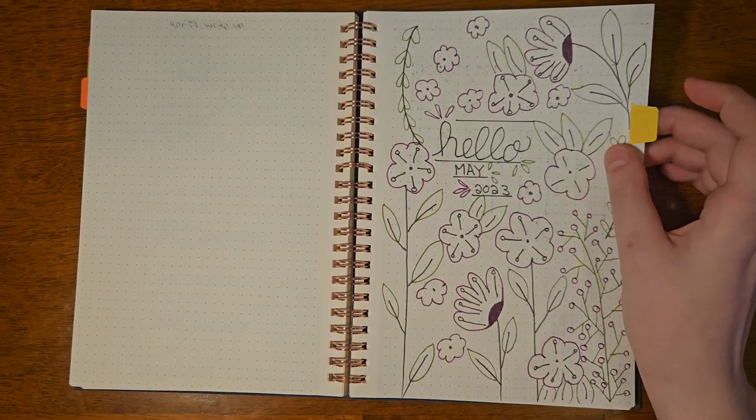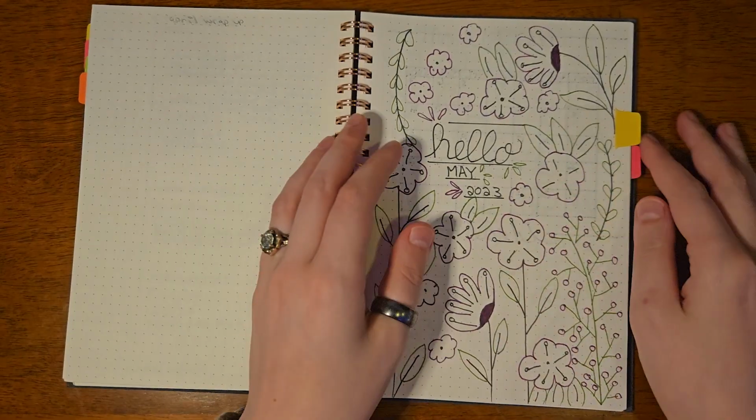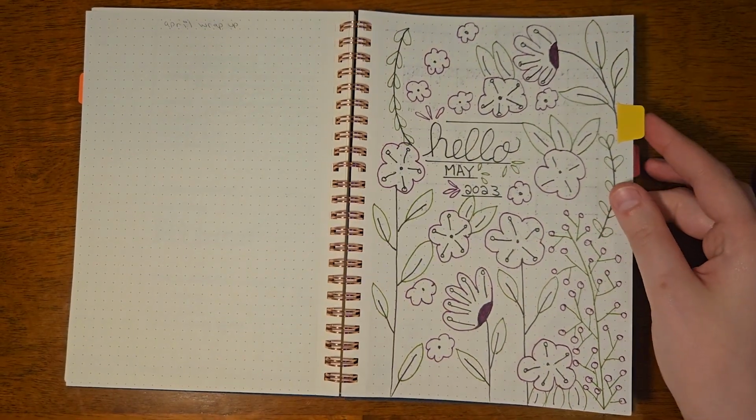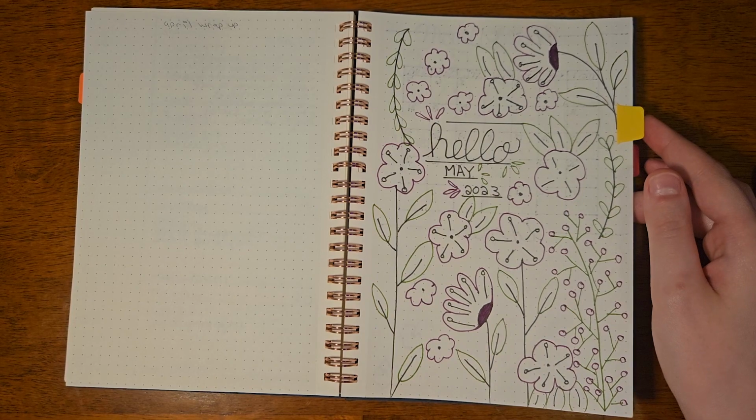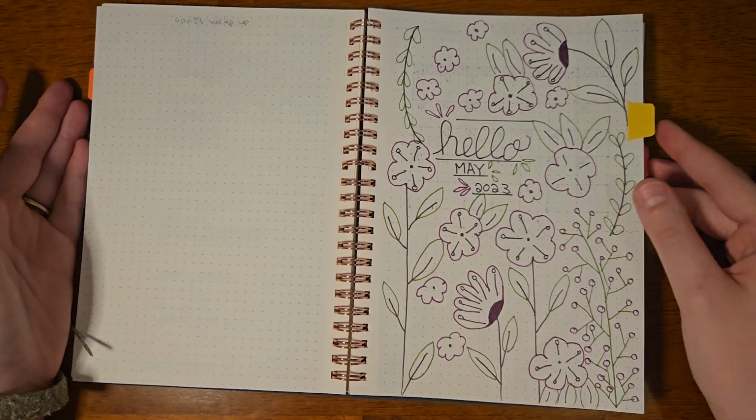And then I have a tab that I always have for each of my months here. Those are really nice. And so overall, I mean, just plants and flowers and stuff. And I think they look really doodly cute. And I do like them a lot.